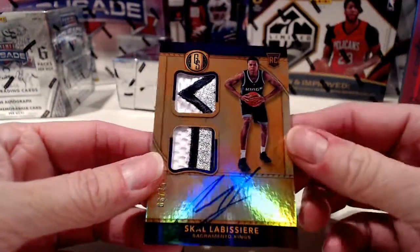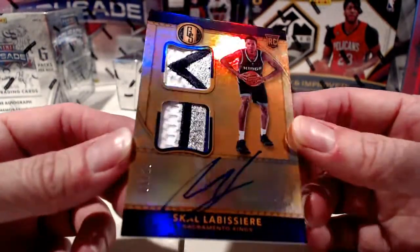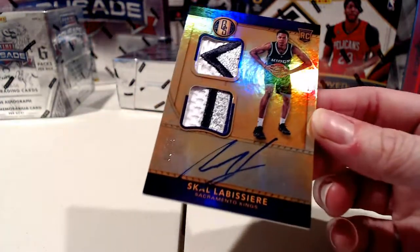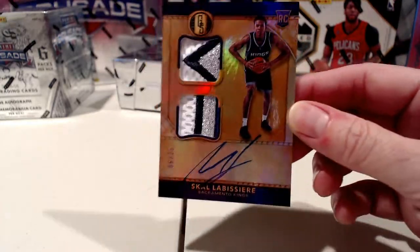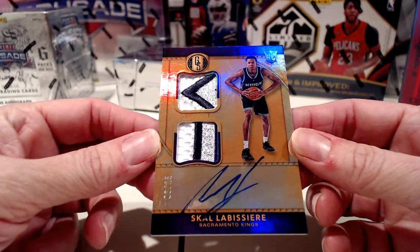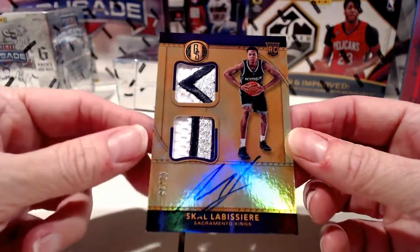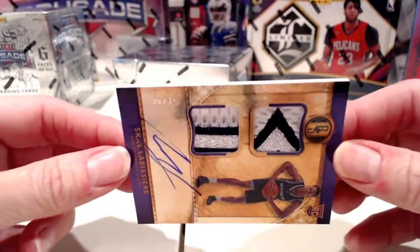And another UK guy. Oh, this would have been my box. Skal Labissiere, numbered to 25, who, of course, is the hot rookie right now, coming on late in the year for the Kings. And look at that material. Such nice material right there. That is a super, super hit for the Kings with the Skal Labissiere.